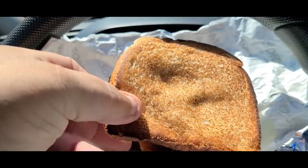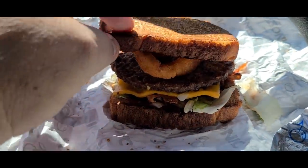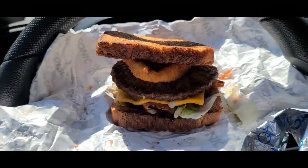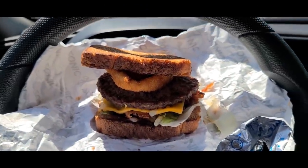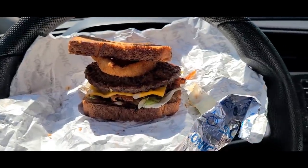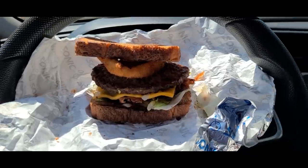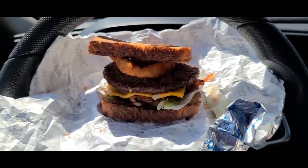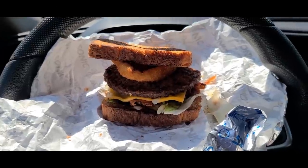Look at that. I got the little combo, comes with tots and all that accoutrement, ketchup and Dr. Pepper, and you can see here, Dr. Pepper. For $9 and change, you can't beat that. Only at Sonic.